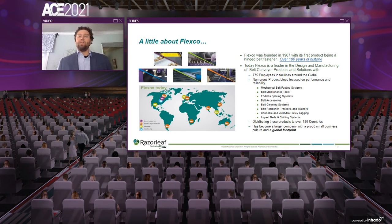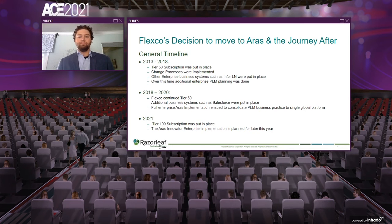I think all of that, with all of Flexco's growth, I think what makes them so special for me is that while the company has grown exponentially, in the last 5 years I've got to work with them, I can attest to this. As their business has grown, they've been able to keep a proud small business culture. I can't say enough great things about the people that I've gotten to work with there and what a good partner they have been going through their PLM implementation.